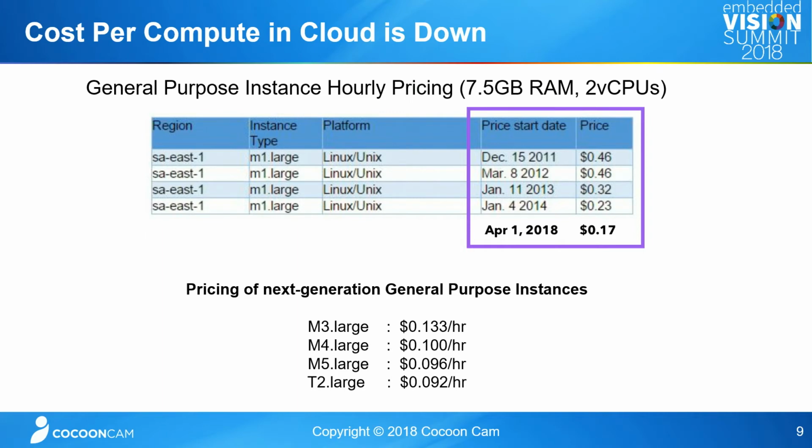And actually, for AWS, they unveil new types of instances every year. If we look at the latest instance, which is the T2 instance, and we are looking at the general purpose compute large instances, which have about 2 vCPUs and about 8 GB of RAM, right now the cost is about 1/5 of what it was before.